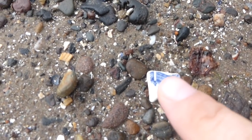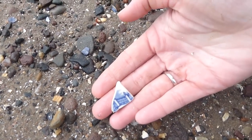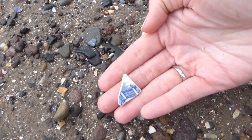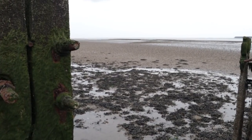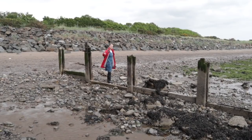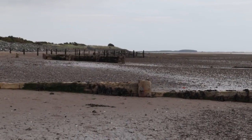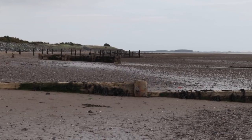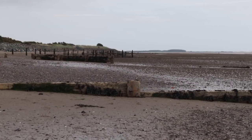Now I think we know what this is. Yep, I know what it is. It's the fence part of the blue willow pattern. Cool. And a really nice shape. Come check out this area. There's quite a lot of things here. So of all these little bays that we're passing by, where the breakwaters are, we keep just ducking our head down and seeing something quite nice in amongst them.